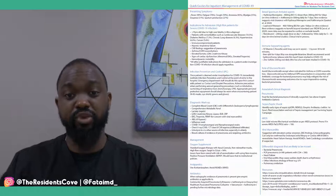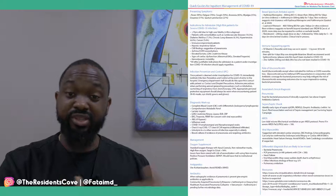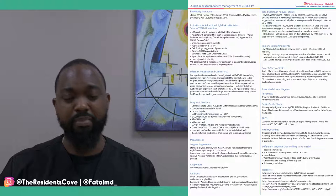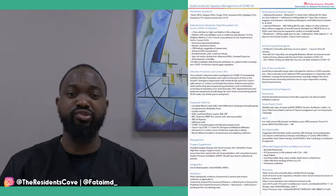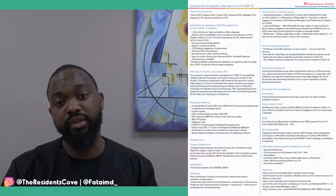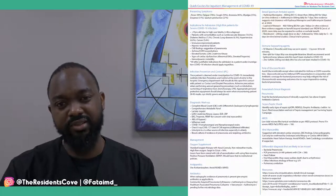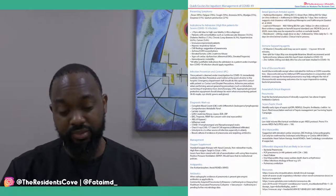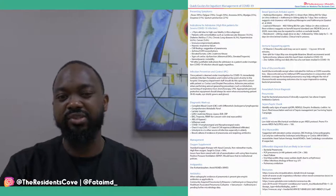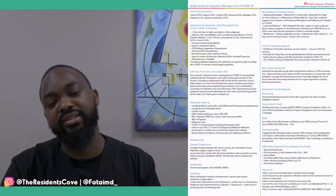Remdesivir is another broad-spectrum antiviral agent that might be useful. Most of these things were initially studied in vitro, but now there are a lot of clinical trials popping out regarding actually using them to treat these patients. So I said hydroxychloroquine and azithromycin is definitely one of the combinations that tends to be the best, with efficacious properties and some evidence as well.